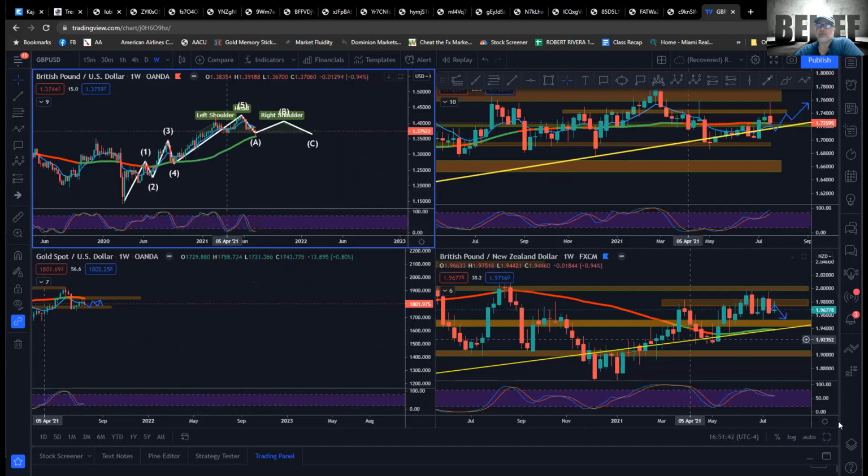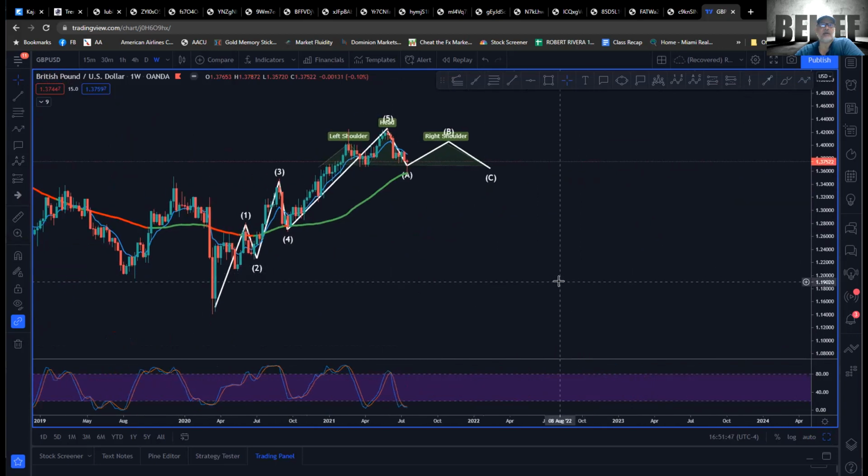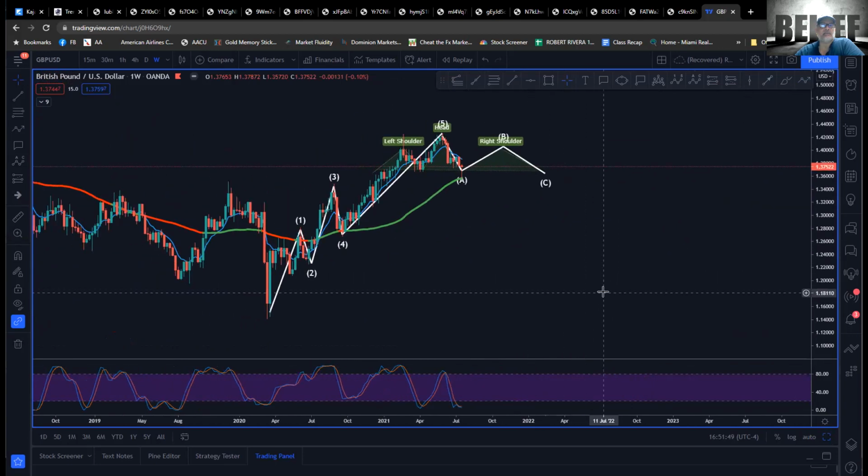Okay, and lastly, GBP USD. We've been discussing this head and shoulders for a little bit now, and it is acting out the pattern. We see this, the Elliott here: left shoulder, head, right shoulder. I think we're going to be seeing that ABC pattern completed. It bounced from the 50 on the weekly, it bounced from the 50 strong. So even though it broke below the neck, it closed above.